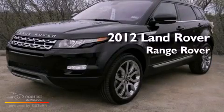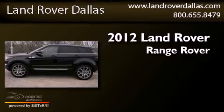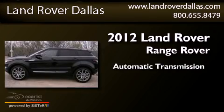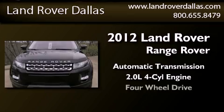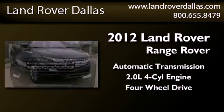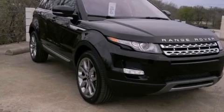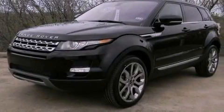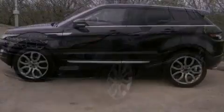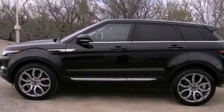This is a brand new 2012 Land Rover Range Rover. This SUV has an automatic transmission, an inline four-cylinder engine, and the added safety and control of four-wheel drive. Its top features and packages include the premium package, a sunroof, a low tire pressure indicator, traction control and stability control systems, alloy wheels, and hill descent control.